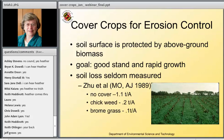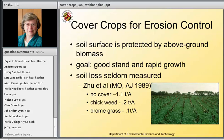And you can see here that with no cover at all, actually getting rid of the weeds, they had a loss of a little over a ton per acre per year. If they let the weeds flourish, it dropped down considerably, and if they grew brome grass, they were down to about 1/10 of what it was when they left the surface unprotected. So I think cover crops for erosion control are a widely acknowledged, widely understood role for cover crops.